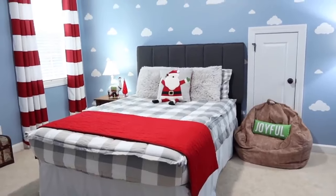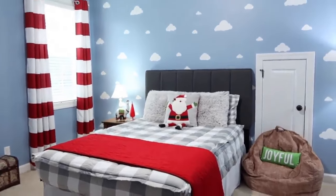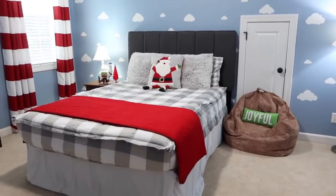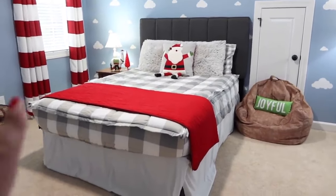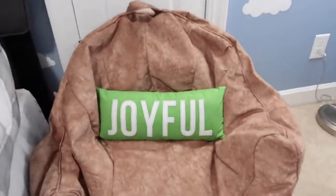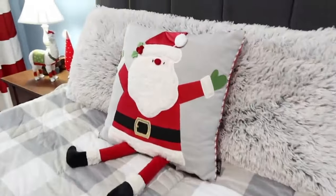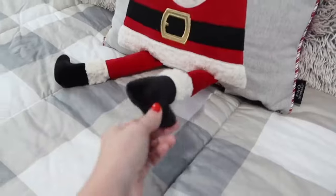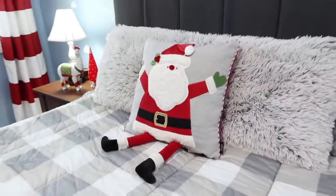But now we're in Ross's room and I wanted to show you guys a few things he picked out. He wasn't quite as excited to pick out Christmas decor for his room, so he's got a few things in here that he picked out. We have this joyful pillow that we got at Hobby Lobby. This is his favorite thing, this Santa Claus pillow, and he just loved how the feet came out of it. He thinks that's so cute.